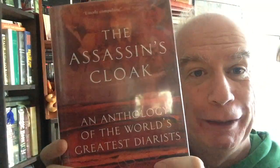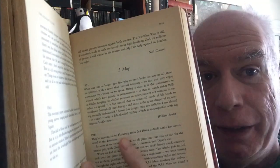We're going to continue. I found this. This is the Assassin's Cloak, also with a library dust jacket. This is a great big, fantastic collection of diary entries over the centuries, broken up by date instead of by time period. So you get the 2nd of May, you have 1933, 1945, 1945 again, and 1997. The 3rd of May, the first entry is 1787, then 1943, then 1975. And it goes from there.